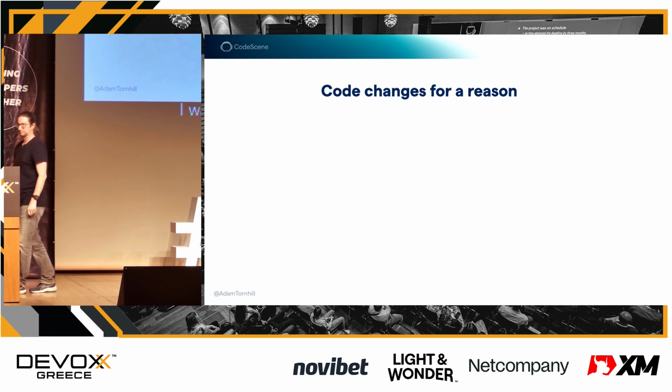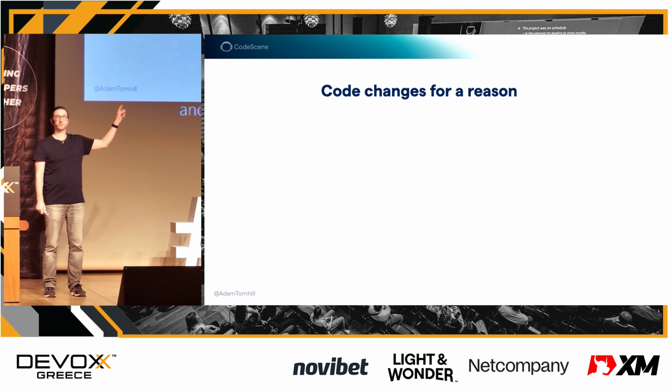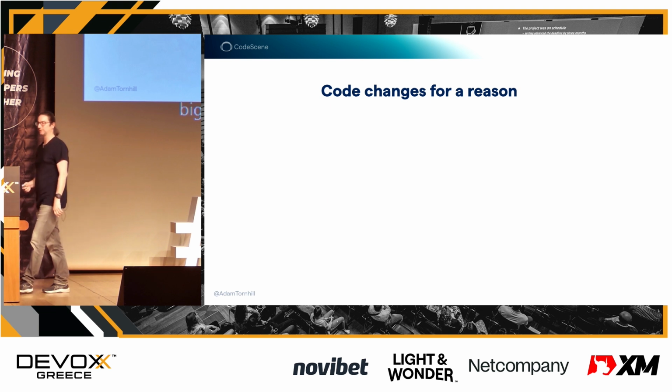So how can we, given a particular design, pick out the most interesting dependencies? Well, we can do that, and it's based on a fundamental fact. Code always changes for a reason. We never change code at random. I mean, if we do, then we might have bigger problems than cohesion, right? But code changes for a reason.